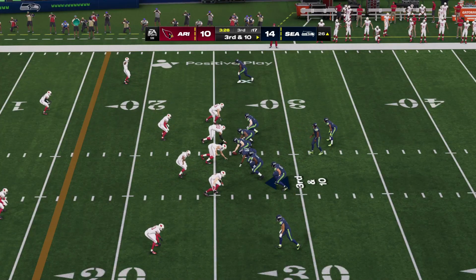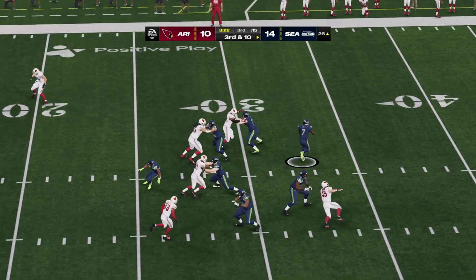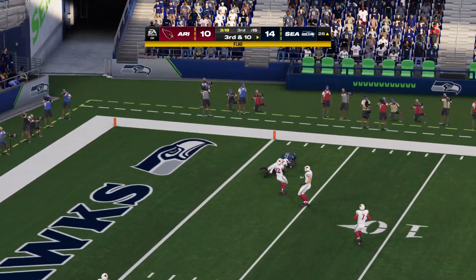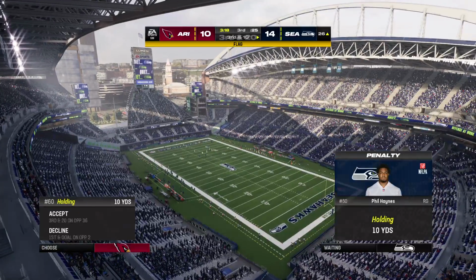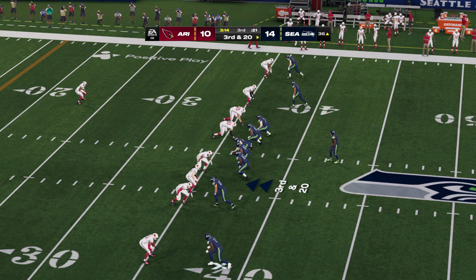Now here's 3rd and 10. Now Smith. That's going to be caught. And they are able to stop him, but he does take it all the way to the 2. And this 3rd down looking very tough after the holding penalty. 3rd and long.